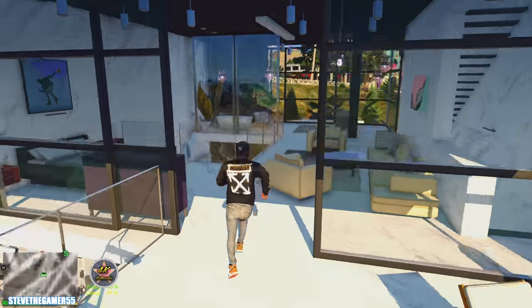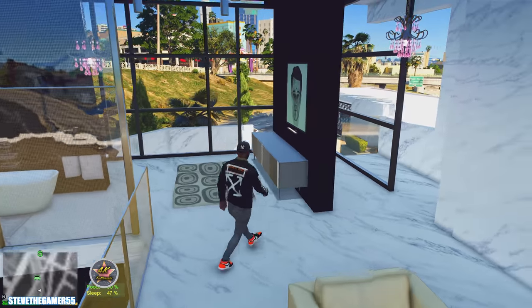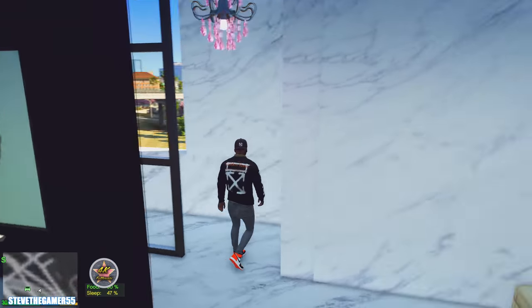So this is one of the floors. Let me know what you guys think about this property. You guys rate this property 1 to 10, and let me know what y'all think about it.